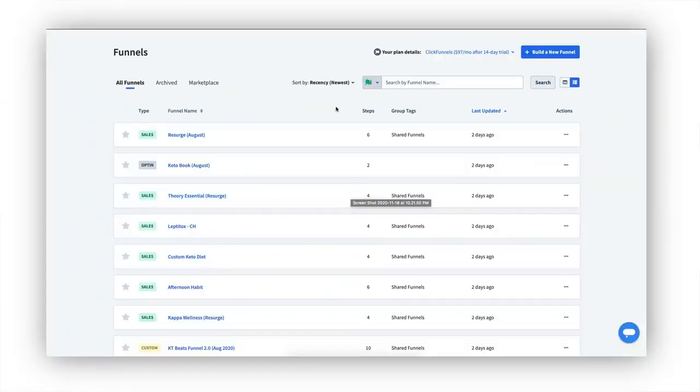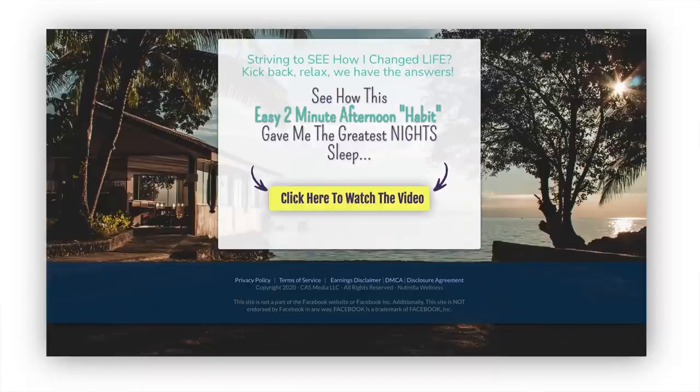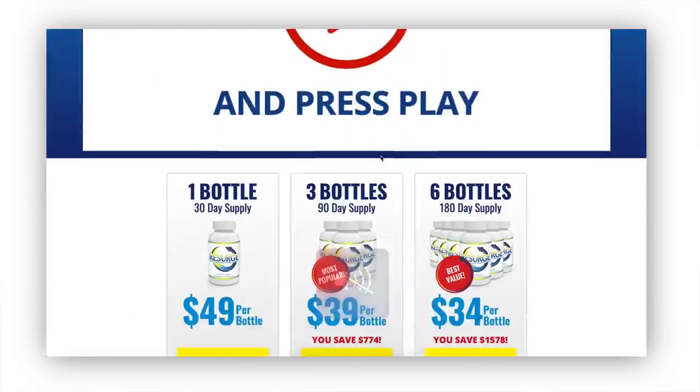So right over here, this is one of our offers, or a lot of our offers. And this is the landing page, or the bridge page, excuse me, that was performing exceptionally well, and the offer that I told you to run. So as you can see, striving to see how I changed life. Kick back, relax, we have the answers. See how this easy 2-minute afternoon habit gave the greatest night's sleep. Click here to watch video, and if you click here, it goes directly to the actual offer.